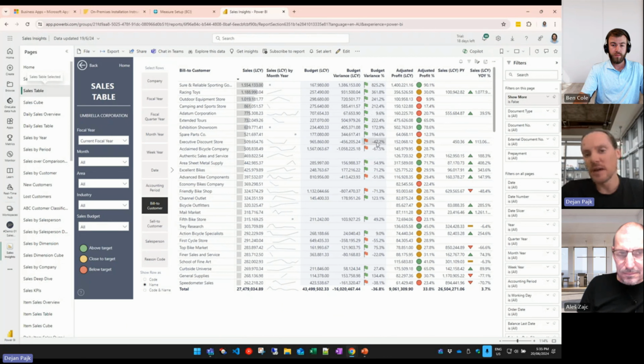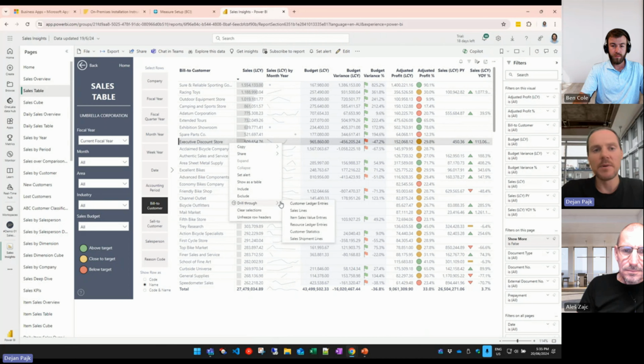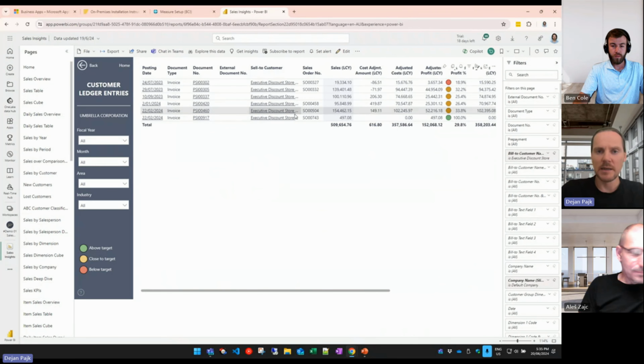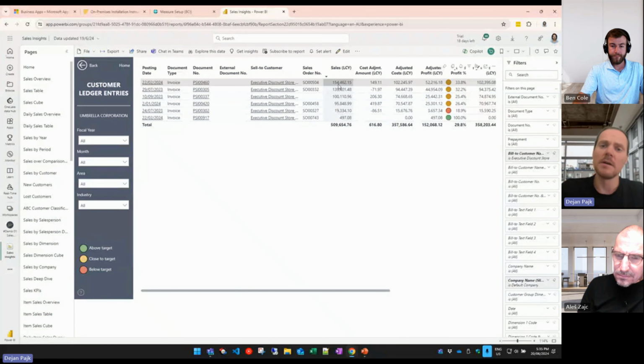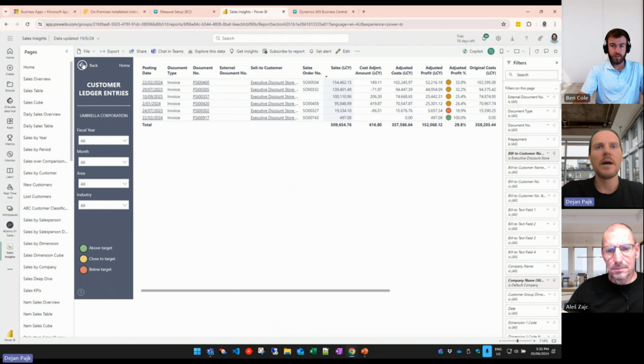Now, when you see a red flag, you probably want to know more details about certain KPIs and colors, and basically you can drill through and show the ledger entries. So for example, if we're looking at the sales, now we probably want to open customer ledger entries. And from here, you will see basically a list of all your invoices. You can see the biggest invoices and so on. And with a simple click, you can even open a document back in Business Central to see more details and investigate this further. I'll go back.